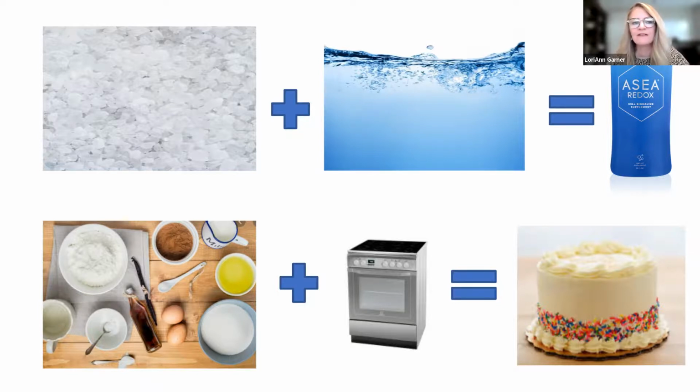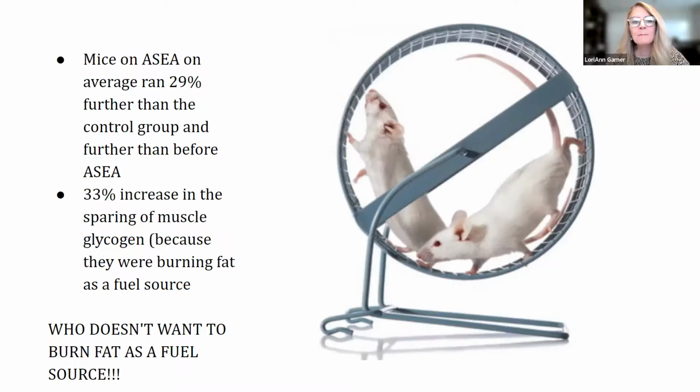So let's go back to the study now. Mice on Asea ran 29% further on average than the control group and further than before Asea. There was a 33% increase in the sparing of muscle glycogen because they were burning fat as a fuel source. So who doesn't want to burn fat as a fuel source?